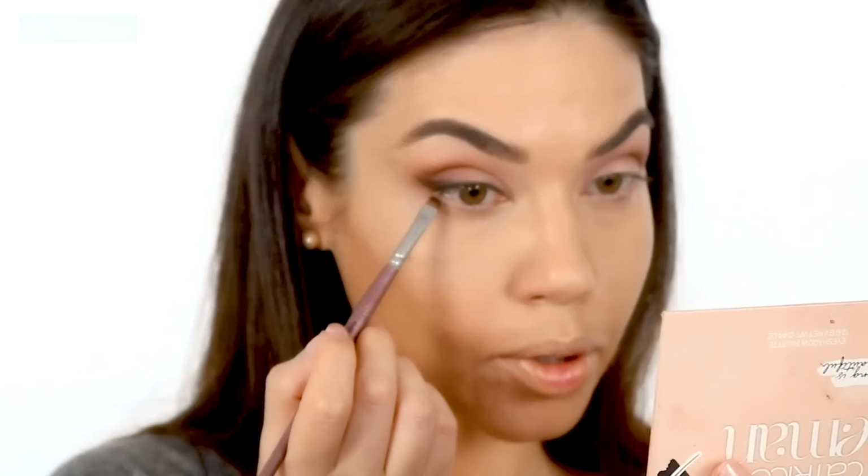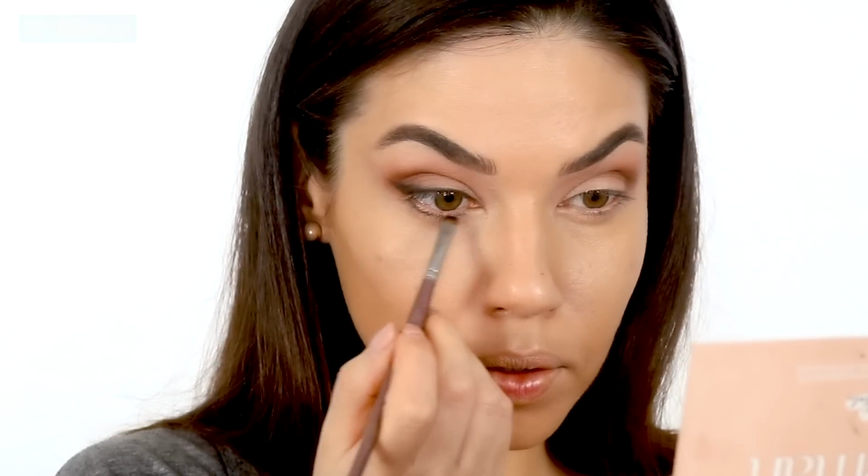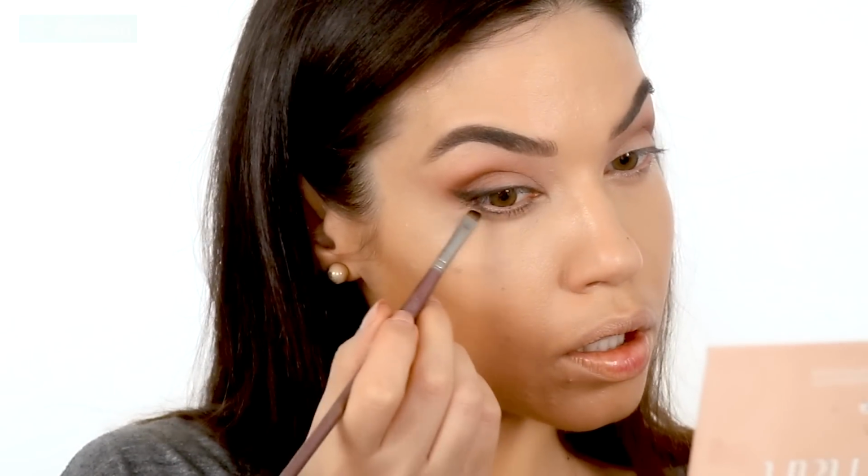Whatever is left over on the brush, I'm not adding any product at all. I'm going to run this along my lower lash line all the way in. And since I don't want this to be too harsh, I'm just taking a little brush and blending that out a little bit. So now you guys can see we created this eye shape that's super sleek and stretches out this way. This is the eye shape that is unique about this look.